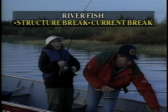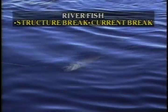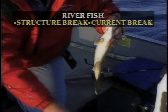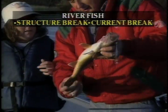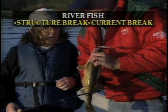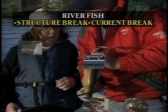One of the best ways to locate fish in narrower rivers is to troll literally up the middle of the river. This will cover a variety of bottom structure and different current breaks, and in a very short period of time you'll find out where the fish are holding. Once you do locate fish, try to either hold the boat in that area or anchor up, and then you try to fish right on top of the fish.